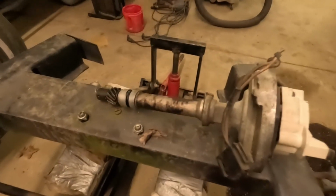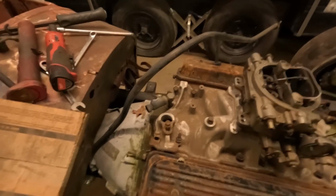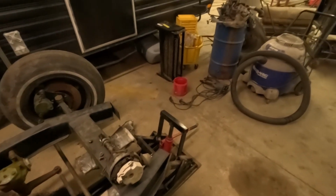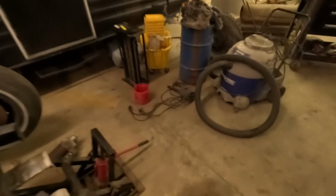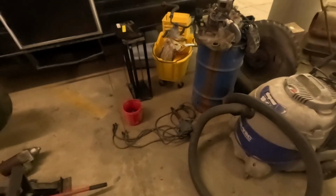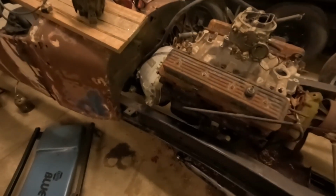We could do that. Like I said, I got an HEI distributor, so we could get that put in, potentially get it in time. Plug wires, those should fit. If not, well, yeah, I'm kind of getting ahead of myself here, but I got plug wires. Just trying to make a mental list in my head here. We can get the ball rolling on that. I've got some spark plugs coming as well. I just bought some new ones. We can get the starter put in.